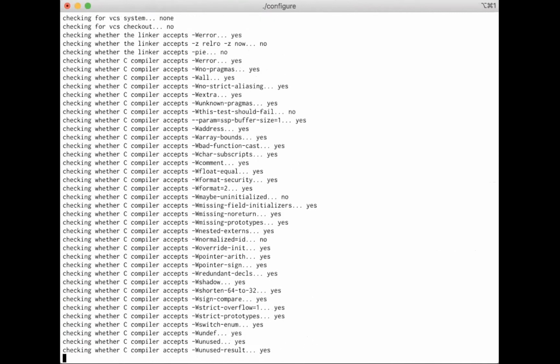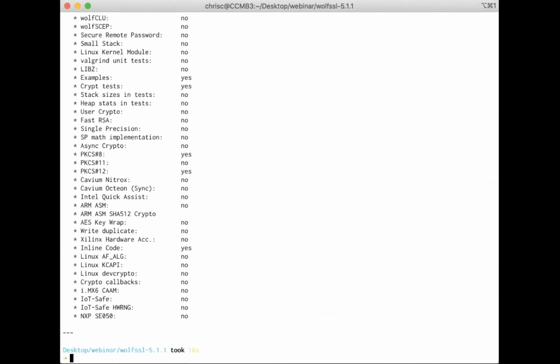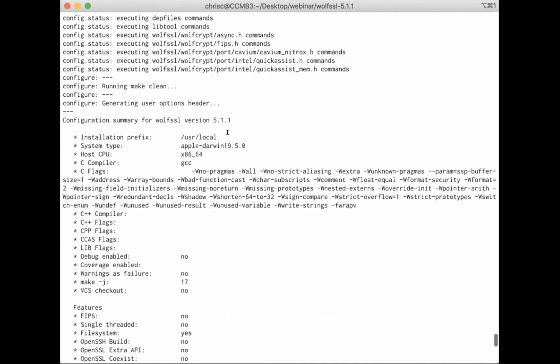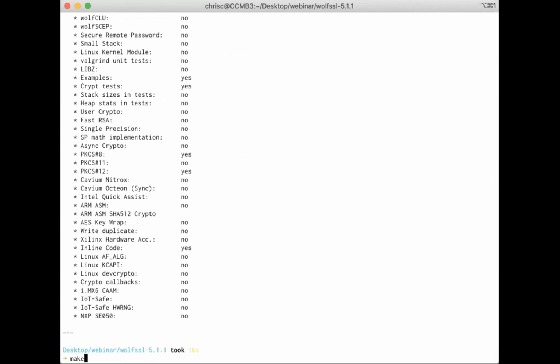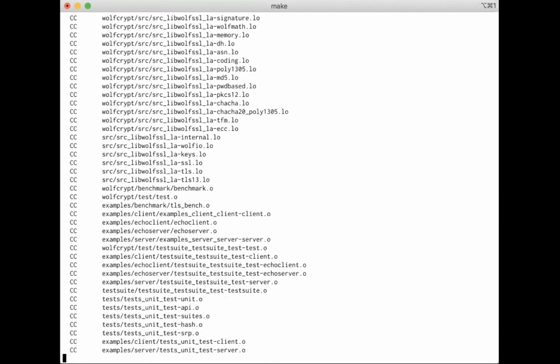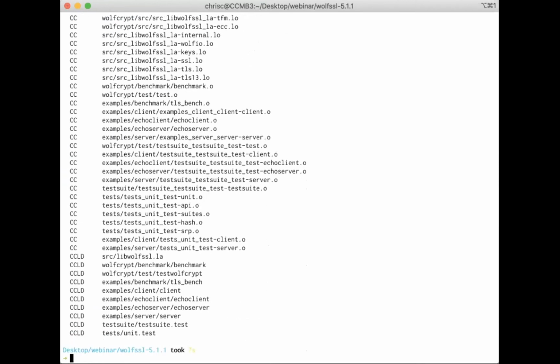You'll be able to use configure anywhere you have autoconf, whether that be Unix or Linux, or in my case here, I'm on Mac. When configure finishes, you get a summary of all the features that are enabled and disabled by default. In this build, you'll get some information about the compiler and the C flags that are set. Once configure passes, we can run make. That'll compile the library. It also compiles our examples, our tests, and also the two applications we're looking at here.